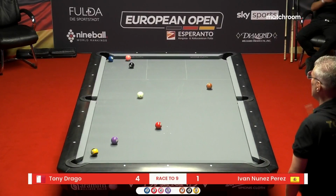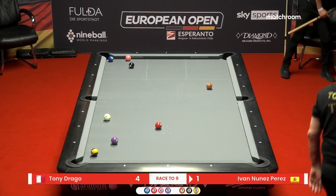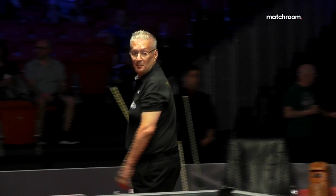Oh, Tony will not like that one. Playing with lots of side to come round for the red three ball. But even so, Carl, with his abilities, that was a bad miss.